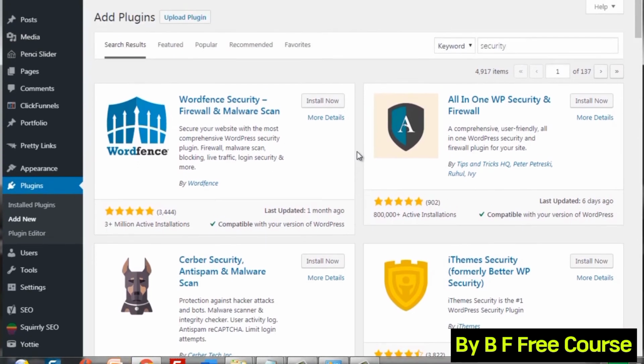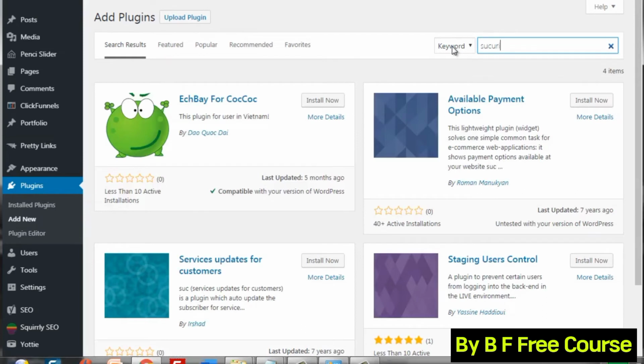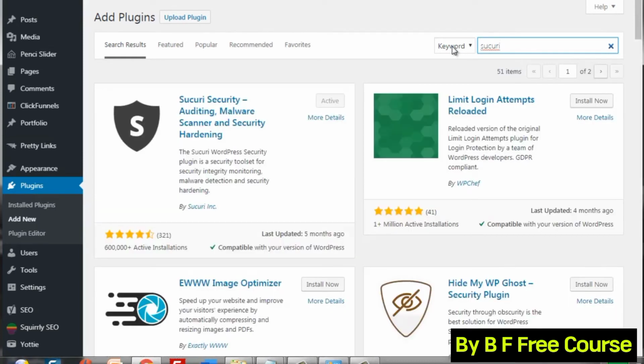Now, there is another plugin called Sucuri. That's S-U-C-U-R-I. This is free. You can go ahead and click install and activate. This is basically a malware scanner. Now, the reason why Sucuri is very reputable is that's all they do. All they do, like Wordfence, day and night, is to find malware and secure it.